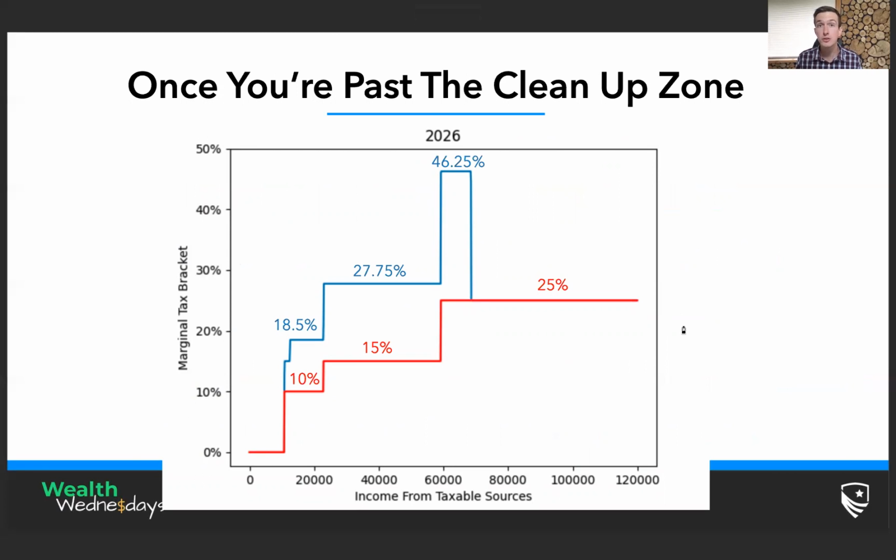Well, now you enter the Social Security tax torpedo planning. What we have here is the marginal brackets created by the Social Security tax torpedo in blue, and then what intuitively people think their tax brackets are. How you read this graph, you look at the income from taxable sources on the bottom here, and you find your marginal bracket. So let's say you have $50,000 of income from taxable sources.